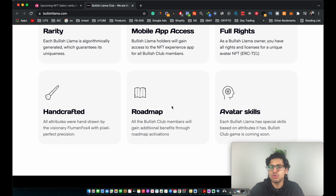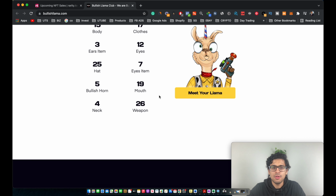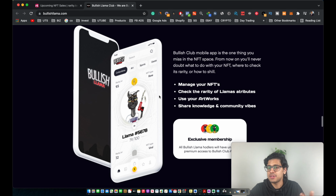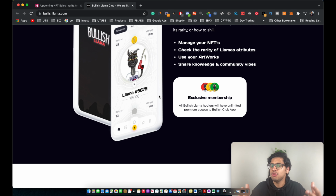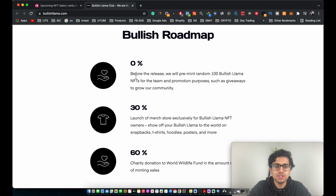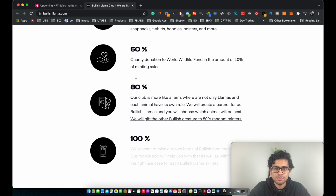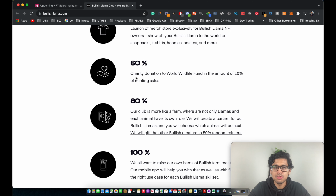just going through the website, making sure everything is working, going through the roadmap just to see whether it's a copy paste roadmap or not, because what you'll see is most of these PFP collections will basically have same standard roadmaps which are copied across from one collection to another. So make sure you go through their roadmap just to see there is something unique. So this is a roadmap for this bullish llama NFT collection. This looks fairly good to me.